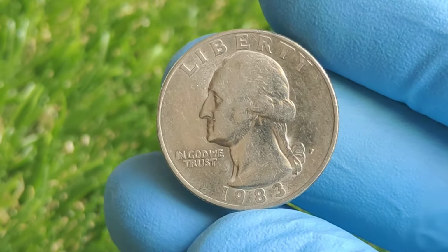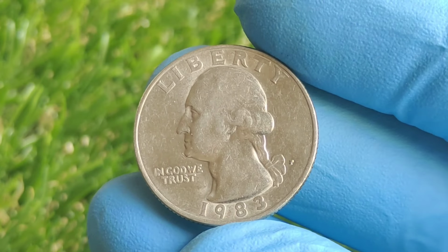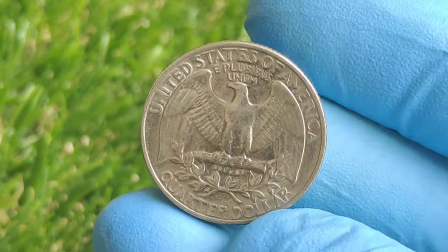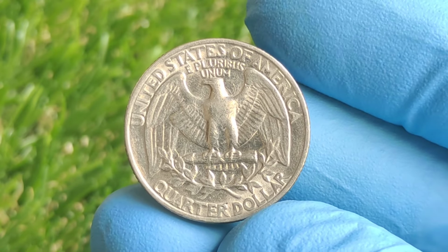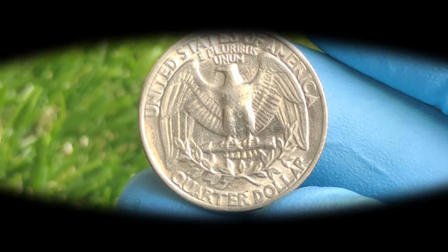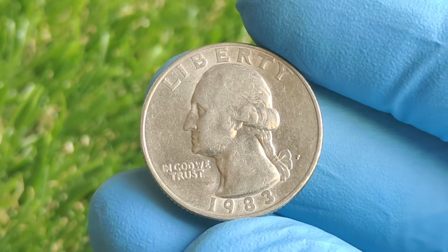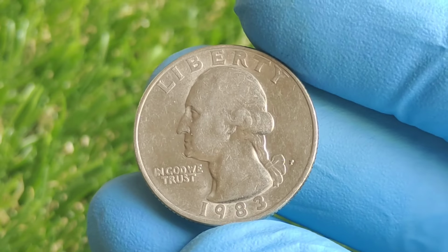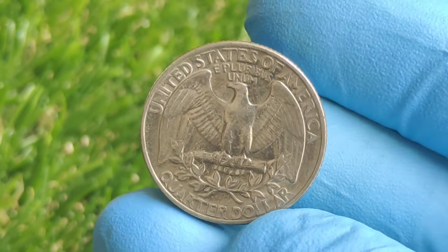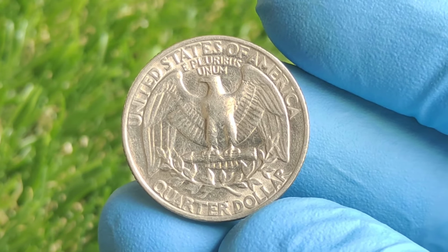Next, 1983 P quarter dollar. The rare coins reveal their hidden stories and mind-blowing values. And today we take you on a riveting journey into the depths of one of the most extraordinary quarters ever minted by the United States Mint, the astonishing 1983 quarter dollar, a coin that appears completely ordinary on the surface but holds within it a staggering history of minting mistakes, die flaws, and unthinkable rarity that has propelled its value to a jaw-dropping $28 million, a price tag that few could imagine for a piece of currency with a face value of just 25 cents.